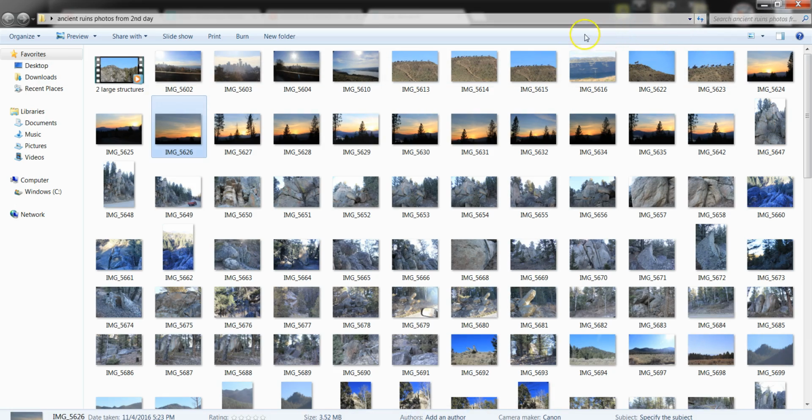So that was day 2. I found just a ton more huge stone structures, and there's plenty more out there that I still need to go check out. Anyways, these are all up in the mountains in the northwest. Pretty crazy stuff. Anyways, I'll keep you guys updated.